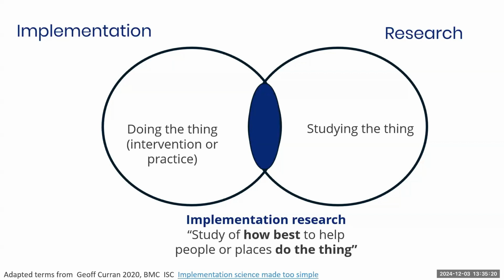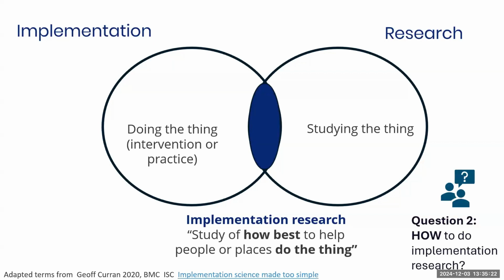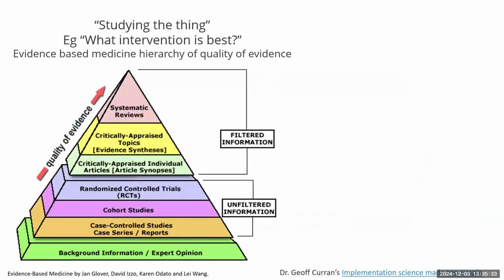So then our next question is, if this is what we're trying to do, better at helping people or places to do the intervention well, the already proven intervention, how do we do implementation research? If you go to the next slide, we really have a long history of how to do evidence-based medicine. And if you look at this hierarchy, this is something we will all be familiar with. At the top, systematic reviews, putting together usually randomized controlled trials. And at the bottom is expert opinion, what somebody says, kind of Delphi approaches. And this is the evidence-based approach.